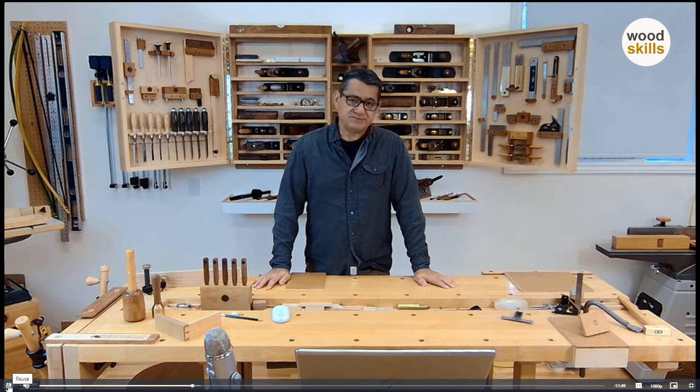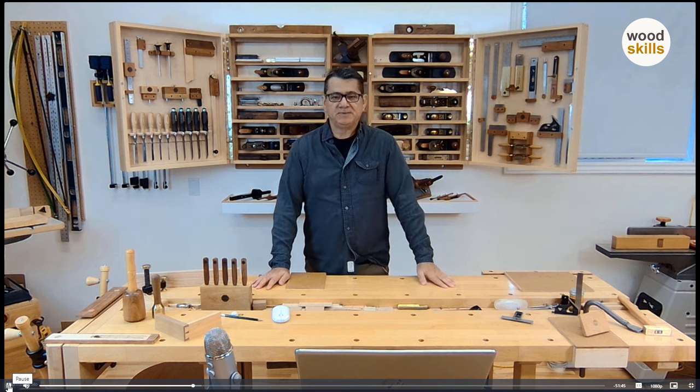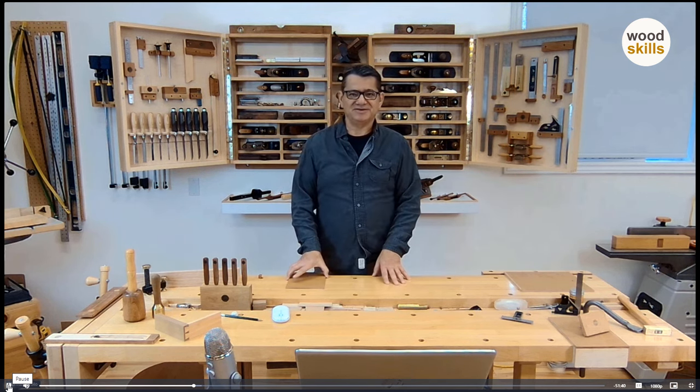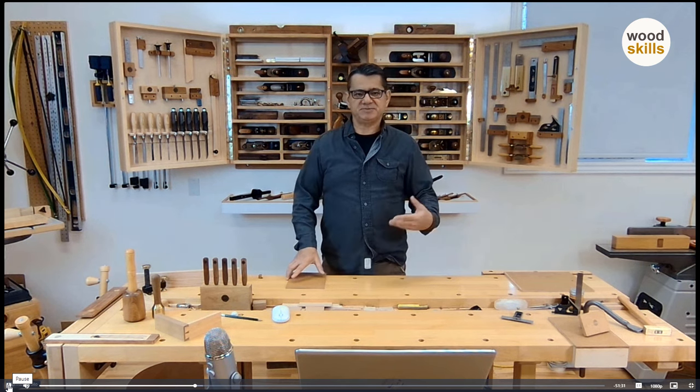If you work with hand tools, we're doing the same thing people have been doing for 150 to 200 years with hand tools. So that's the beauty of it. You don't have to concern yourself with obsolescence and rapid change. Advantages, it offsets a production mindset.